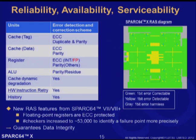Let me talk about the last part of this processor. SPARC64 10 has mainframe class reliability features, as the current processor does. This table summarizes them. Both the tag and data of the cache are either ECC protected or duplicated. Both integer and floating point registers are ECC protected. ALUs are parity protected or residue protected.